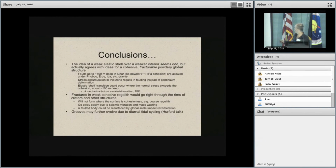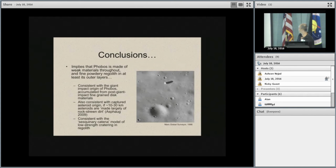So just to end, the idea of a weak elastic shell over a weaker interior seems odd, but actually agrees with ideas of a cohesive, fracturable, powdery regolith structure. They go right through the rims of craters and other structures because those craters are just formed. They're not expressed in solid rock. They are formed in weak materials to begin with. Grooves, as Terry's going to talk about, they might further evolve due to diurnal cycling.